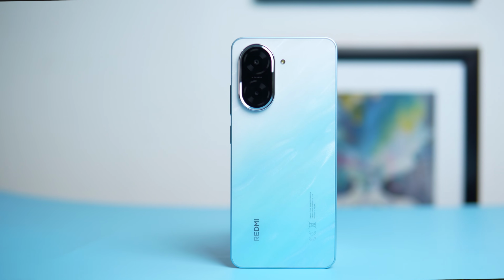I think it does what it's made for. Phone calls, light usage, not too much. At least you can play games with it. You can use social media, and it hasn't lagged so far, although I'm not loaded with a lot of apps. So I would say it's a good device. I think if you're looking for a budget phone that you don't want to do much with, like a second device, this is one to look out for.